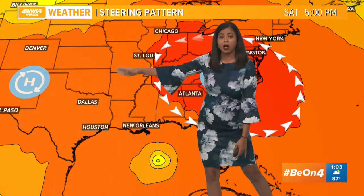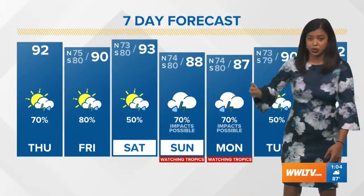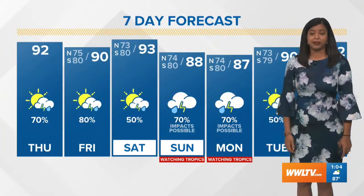So as we look at the setup, the steering pattern, again, we were really banking on this upper level ridge. Notice we have a lot of ridging going on out to our west and also to our east. But this upper level ridge, we were really hoping to block this system, but unfortunately, as of right now, it doesn't look like it's going to do that. As we go through today and also tomorrow, that upper level ridge will continue to retreat, and that's going to allow that system to make that northward turn eventually as we head into your Saturday and Sunday.